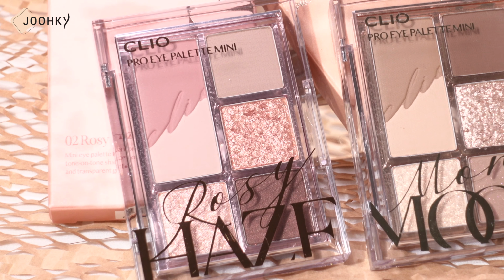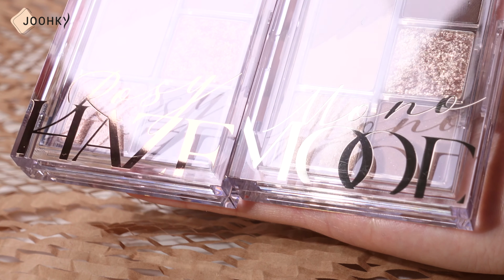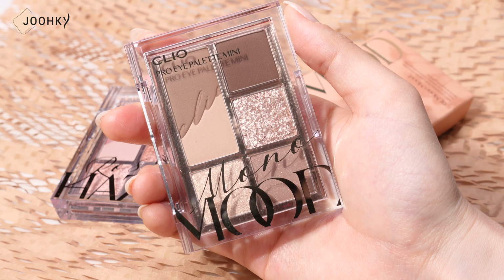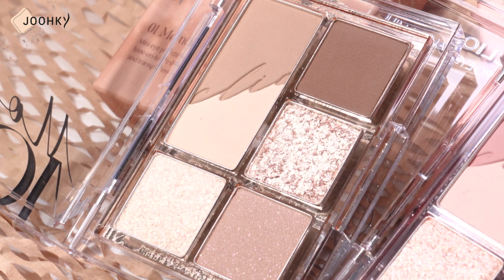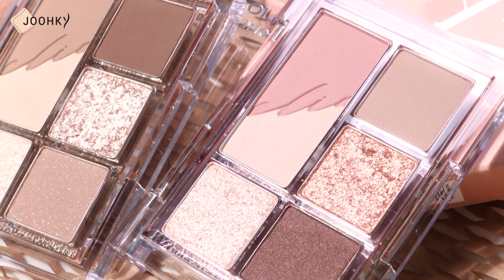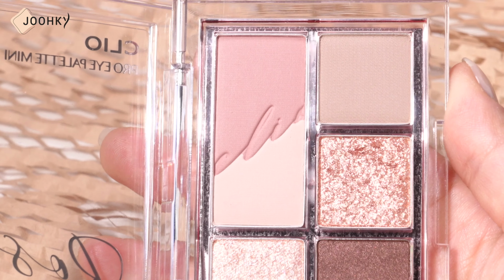Since the palettes come in a transparent case, I'm able to see the shadow colors in the palette right away. Also, the name of each palette is printed on the outside in gold, which gives it a seemingly luxurious look. These mini-sized palettes, which fit my hand, have 3 matte shadows, 1 shimmer and 2 glitter shadows. These 2 palettes are slightly unique in that although they're composed of 6 shadows, they're actually separated into 5 by the dividers. When taking a look at the large shadow on the left, I can see that the 2 colors are divided only by the CLIO engraving.